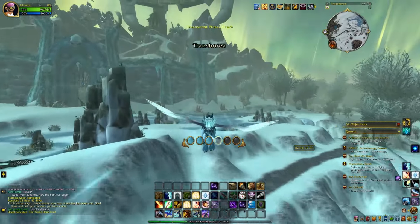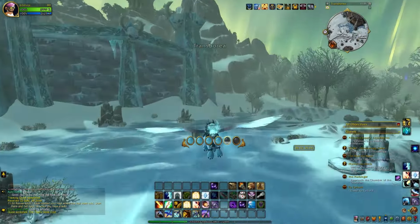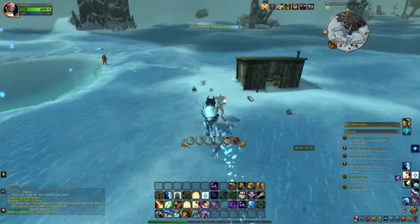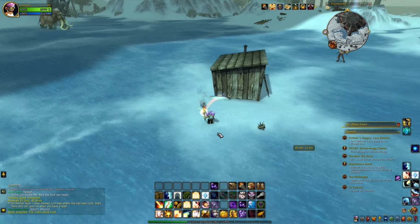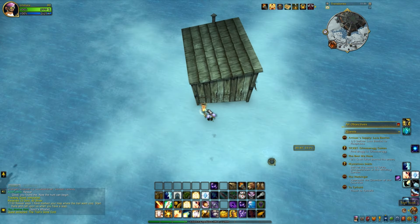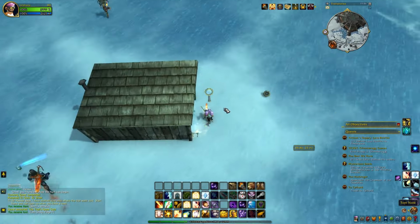Next, head over to the marked trail on the map, look for that big red X, around 8532. Here, use the Torch of Pyrith to locate the first clue, Torn Diary, page 7. Then, swing by a nearby hut to pick up page 4.